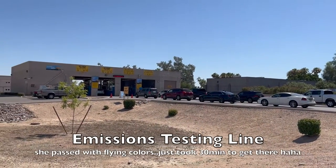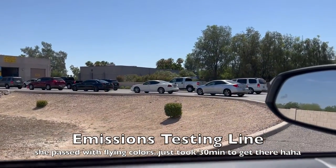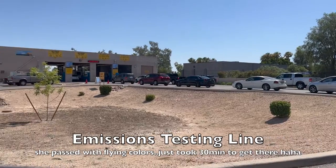So here's my fun for the afternoon, emissions testing for my car, for my registration. Hashtag adulting is no fun.